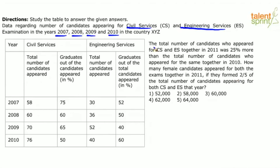So here's the first one on your screen, right? This says the total number of candidates who appeared for CS and ES together in 2011 was 25% more than the total number of candidates who appeared for the same together in 2010. How many female candidates appeared for both the exams together in 2011 if they formed 2/5 of the total number of candidates appearing for both CS and ES that year? So that's a long one, but like I said, 30 seconds is more than sufficient to arrive at the answer. So your time starts now. I'll give you about 45 seconds to 1 minute, and then look at the solution.